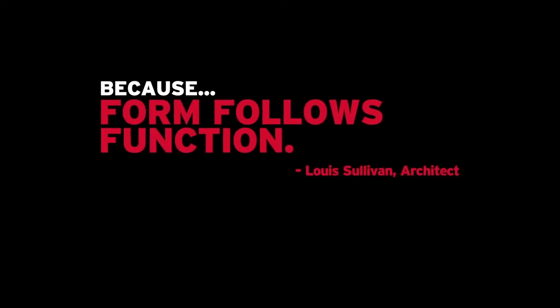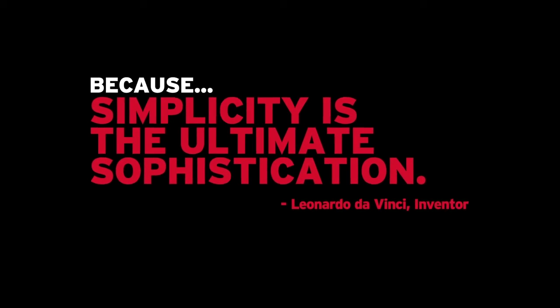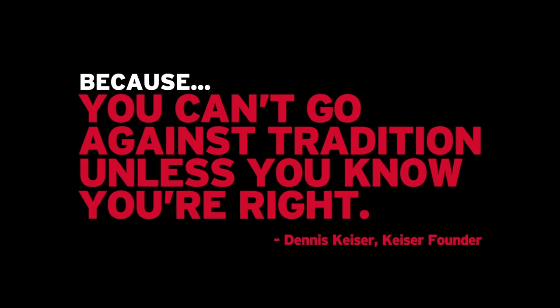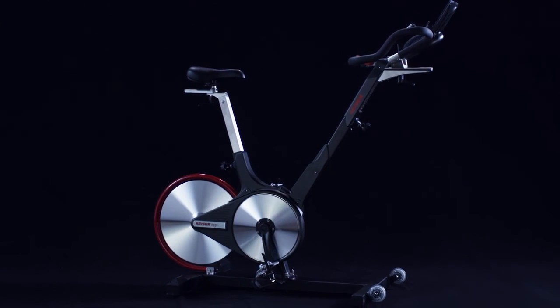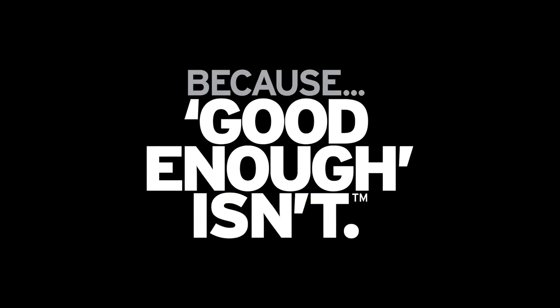Because form does follow function. Because simplicity is the ultimate sophistication. Because you can't go against tradition unless you know you're right. Only the M3i was built entirely around you. Keiser. Because good enough isn't.